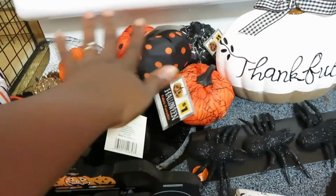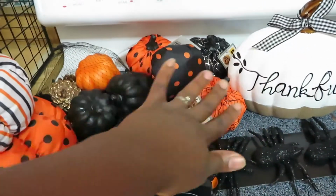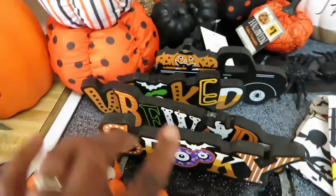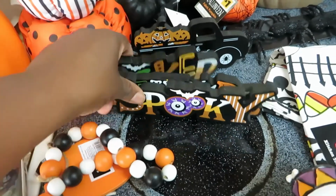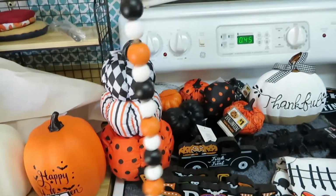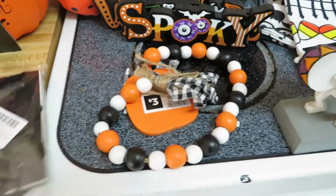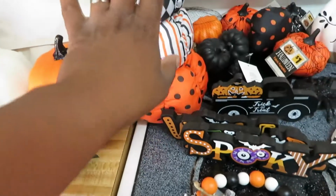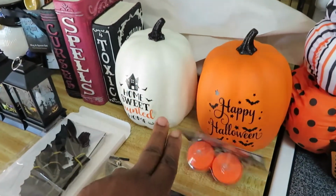And these back here are from the Dollar General area. So $5.99, a dollar, and everything else was a dollar. These were a dollar as well. It says Spooky Witch and Wicked and Trick or Treat on there. This is the bad boy for Halloween from Dollar General as well. These two pumpkins are from Dollar General. This is from Dollar General.